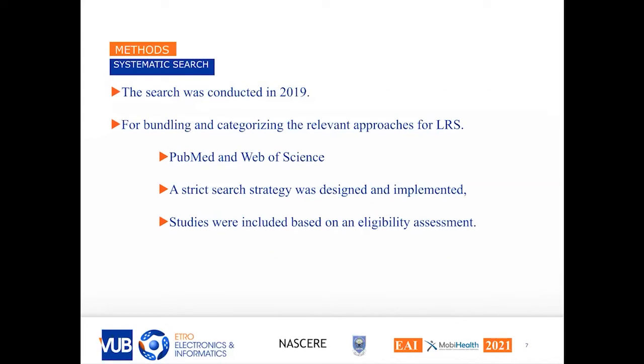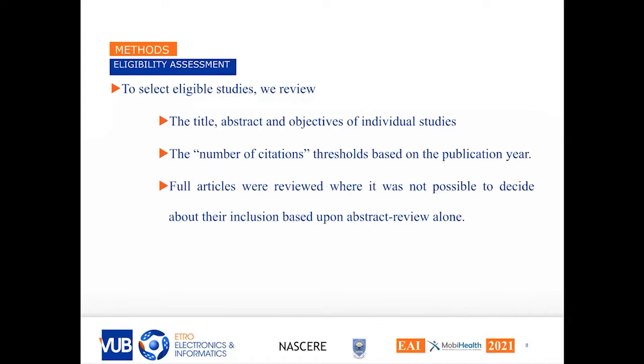A systematic search was conducted in 2019, and for bundling and categorizing the relevant approaches in low resource settings, we examined the PubMed as well as Web of Science databases. A strict strategy was designed and implemented, and the studies were included based on eligibility assessment. To select eligible studies, we reviewed the title, abstract, and the objective of individual studies. The citation thresholds were set based on publication year. For articles published more than 5 years ago, we expected a minimum of five citations, whereas for those less than 5 years old, we expected a minimum of 1 citation.